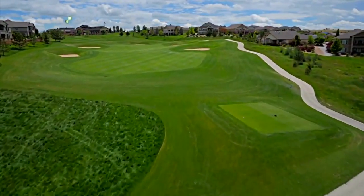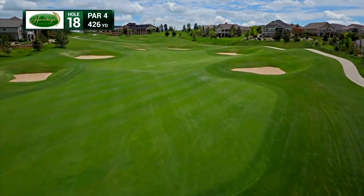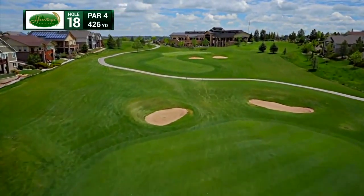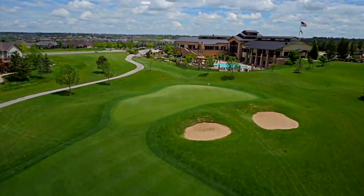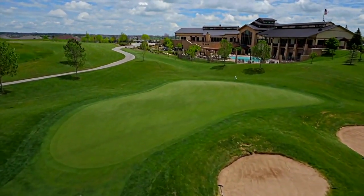Your climb to the clubhouse is a 426-yard uphill par 4 requiring an accurate tee shot. With bunkers guarding the fairway, hit your tee shot at the flagpole and leave the bunkers for the next player. The front edge of this green is misleading. The majority of the green is over the bunkers. A missed approach is best to the left. Rely on your short game to par this great finishing hole.